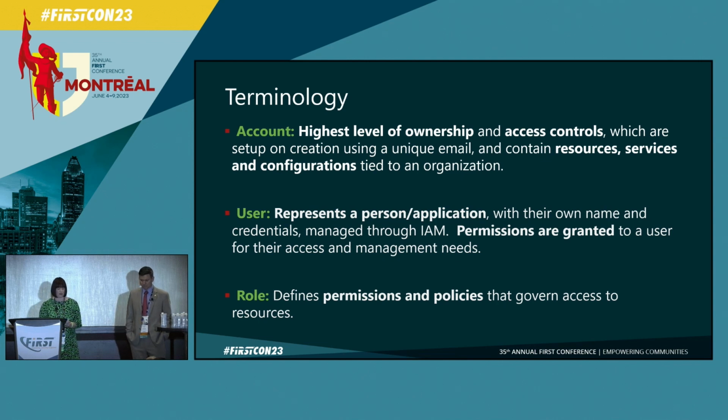The next up, we have user, and that represents a person or an application. It represents you and I with our own individual name, individual credentials, and individual permissions granted and managed through identity access management. Next up, we have role, which defines the permissions and policies that govern access to the various different resources in that organization.